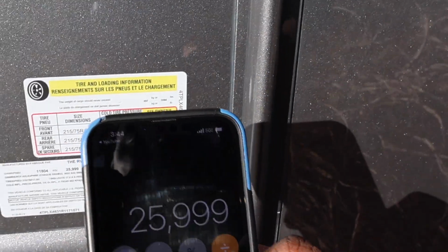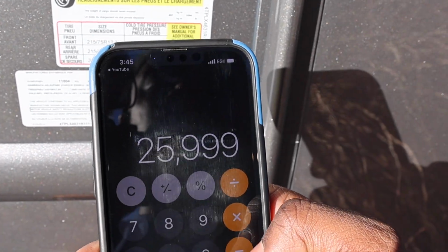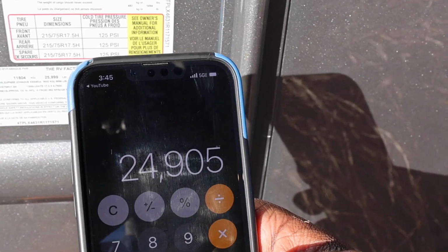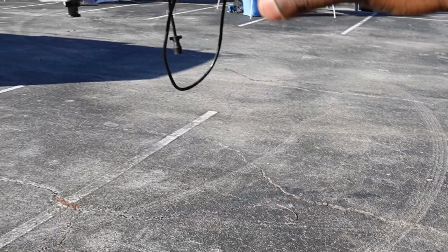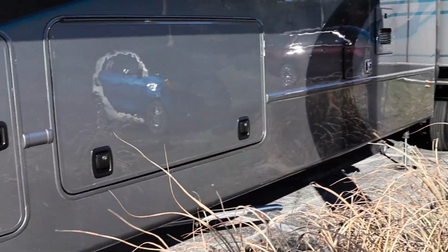So let me show you something real quickly. This rig has a gross fuel weight of 25,999 pounds. That's what it's rated for. If you subtract that 1,094, that's how heavy this rig is. So this is a heavy rig, but keep in mind that 4,000 to 5,000 pounds of this trailer is going to basically hit that hitch. So it's not going to be as heavy going down the road.